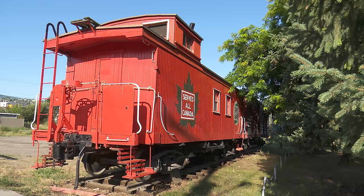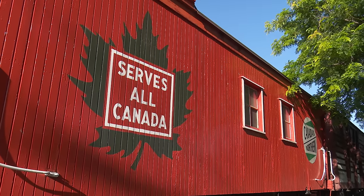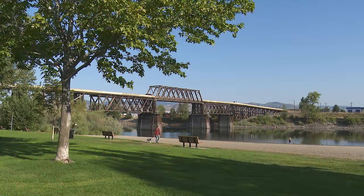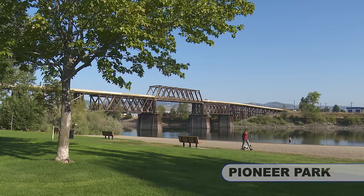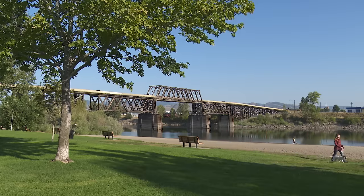A vintage Canadian Northern caboose sits near Pioneer Park with a fresh coat of red paint. The park is located along the river's edge and offers a great view of the historic Red Bridge. This 80-year-old wooden truss bridge was opened in 1936, the third of its kind to cross the river as part of the old Yellowhead Highway.